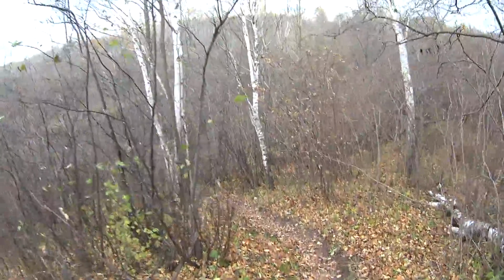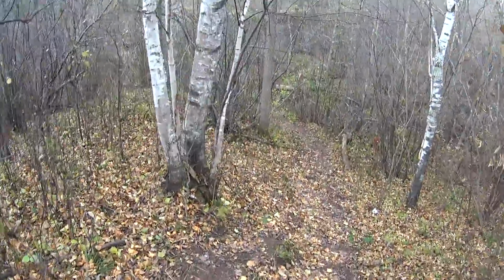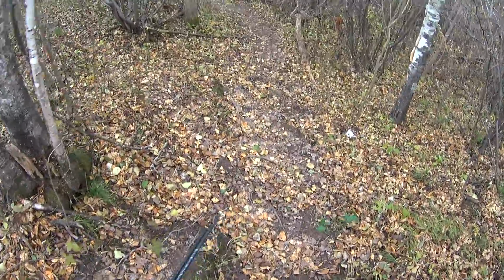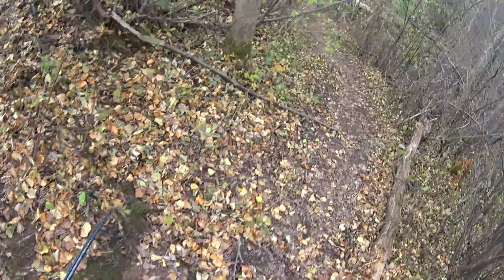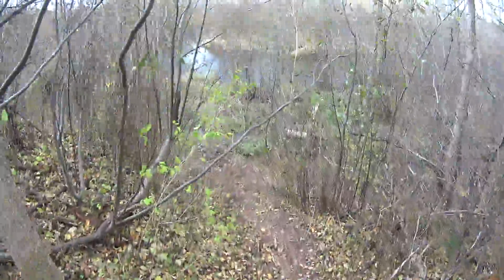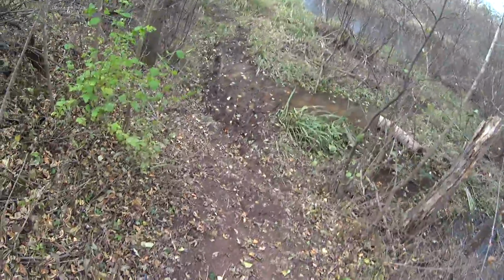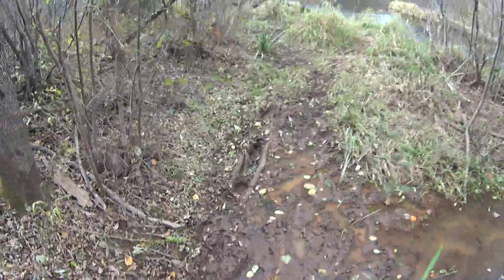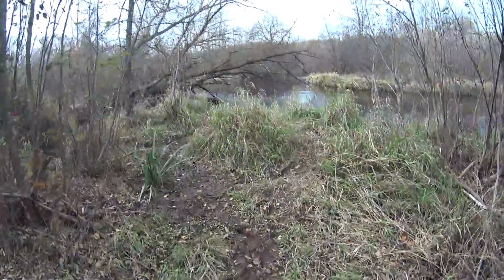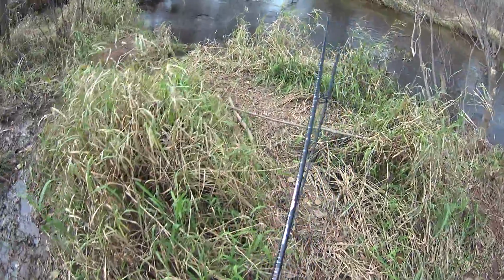So here's the part where we start coming down to the water. This is a little bit drier, so not difficult with cleats. But going down here on the Brule, you can find yourself on your back very quickly. I don't see the angler with the truck right here, but I'll try a couple casts as I go along.